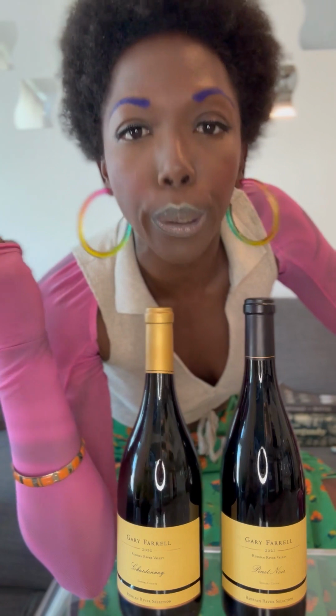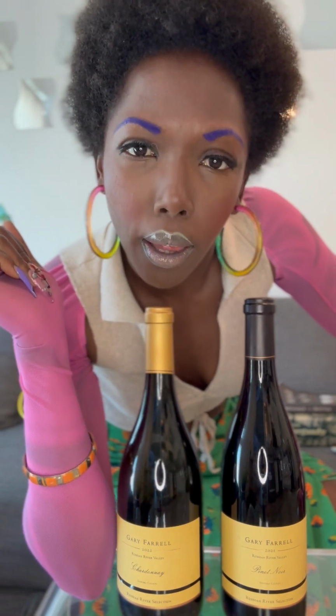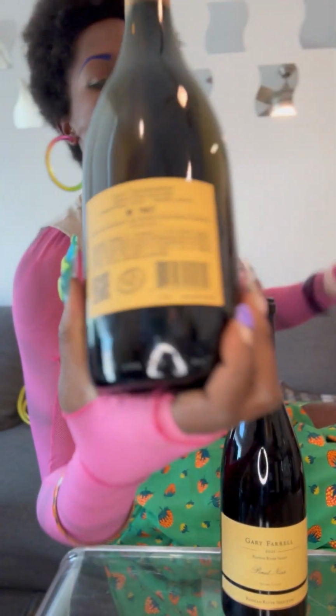Giving you the tips and tricks of wine. Read your label. Read it. Listen, reading a label is very important. Why is it important? It's going to tell you what's going on in the bottle, okay? The things that you don't know, you'll be able to find out by just simply reading the label, okay? Case in point, this is what we're trying today, right? This Gary Ferrell wines. Okay, check this out.